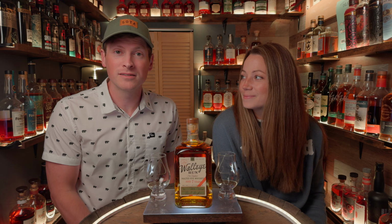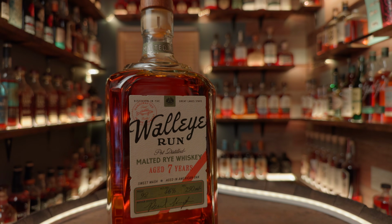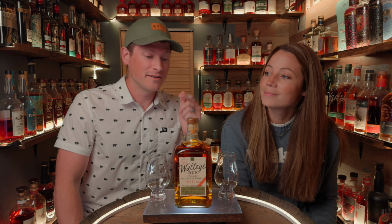Walleye Run 7-year malted rye whiskey. Okay, so this bottle was graciously sent to us by one of our supporters, Scott Amos. Thank you, Scott, for allowing us to try this. Technically, we might not have ever tried it if he hadn't. That's very true, because I've never seen this before. Have you? I've never even heard of it before.